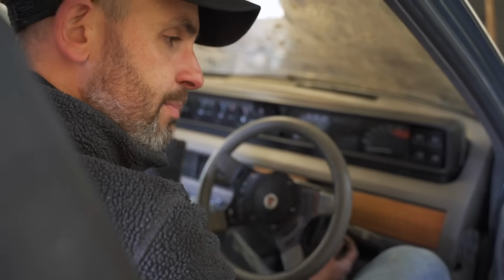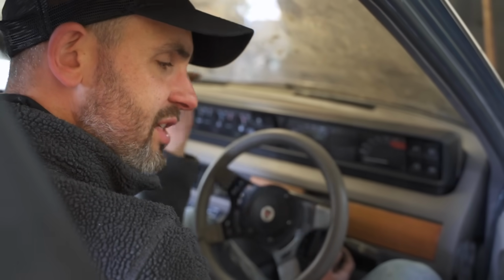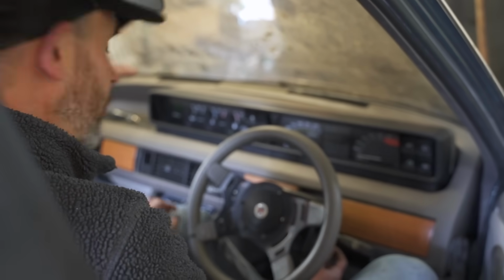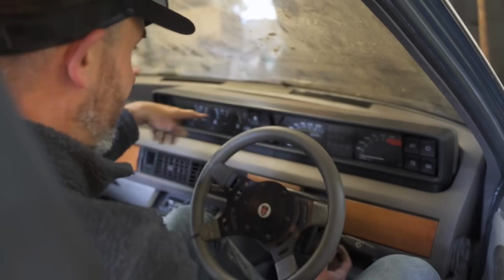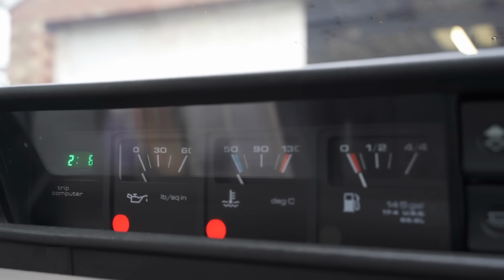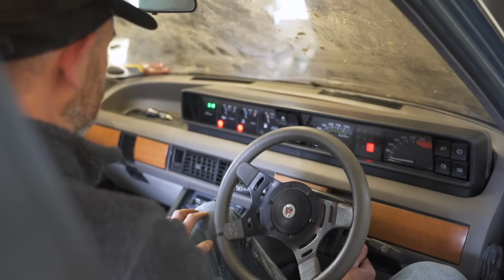We'll just purge a little bit more of the old fuel out, stick the new fuel filter on, and then I reckon this thing will fire. All the dash lights come on, look, with the crazy 80s trip computer here. Should we do it? Yep.